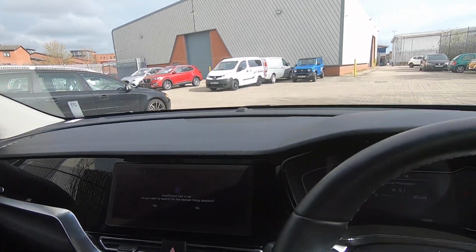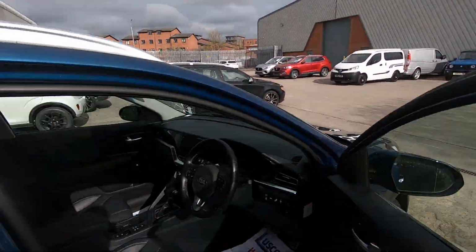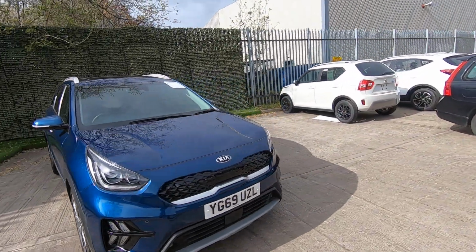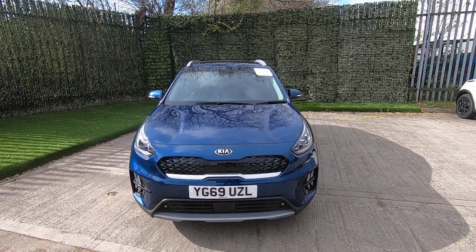So prior to the new owner taking delivery of the car, Luscombe Suzuki will complete a service and an MOT on the vehicle, so you can drive away with the complete peace of mind that the car has been fully prepared by our team of factory trained technicians.